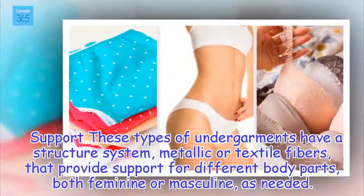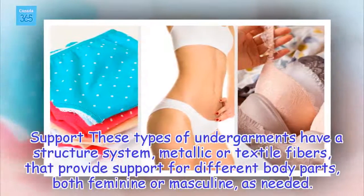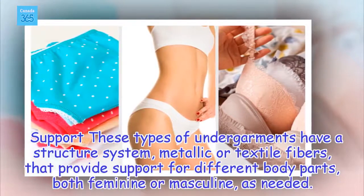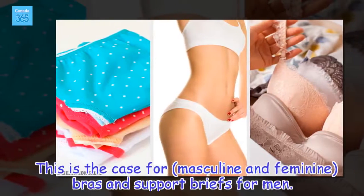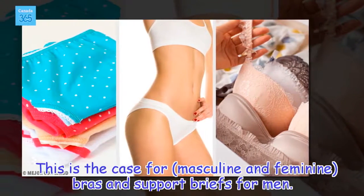Support: these types of undergarments have a structure system, metallic or textile fibers, that provide support for different body parts, both feminine or masculine, as needed. This is the case for masculine and feminine bras and support briefs for men.